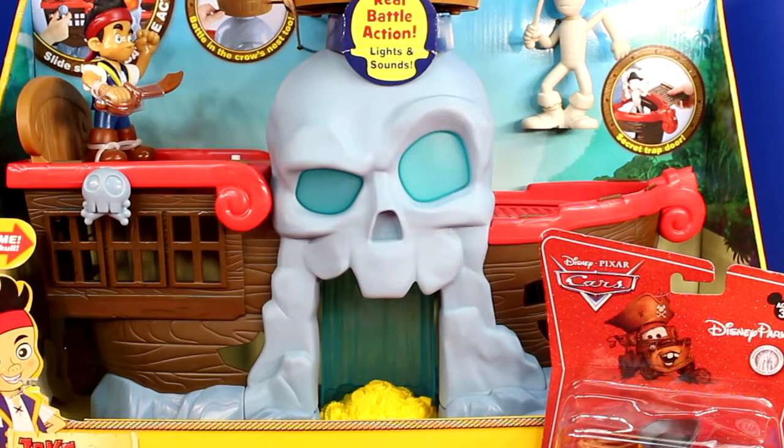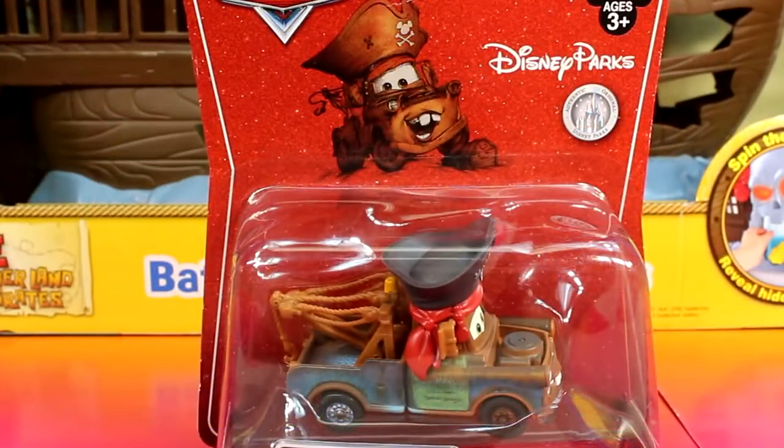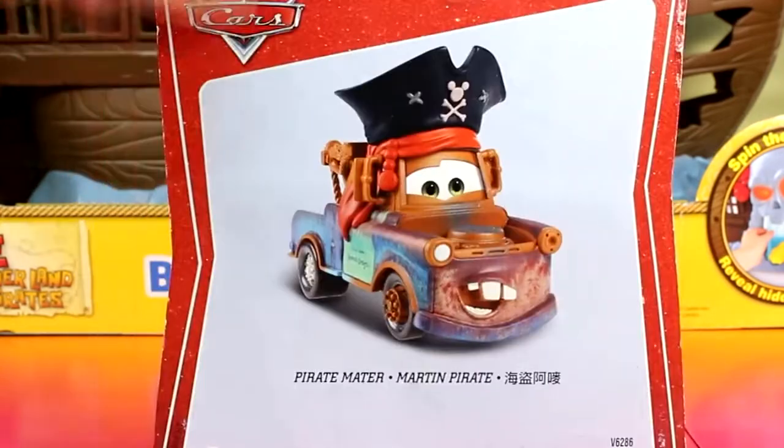Welcome back to Just for Fun 290. Today we're going to be opening up this Jake and the Neverland Pirates Battle at Shipwreck Falls. We also have Pirate Mater. First, let's open up Pirate Mater.